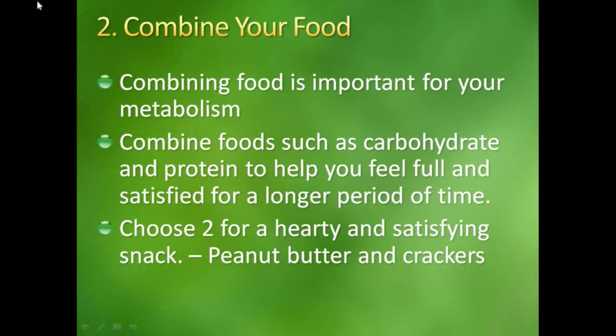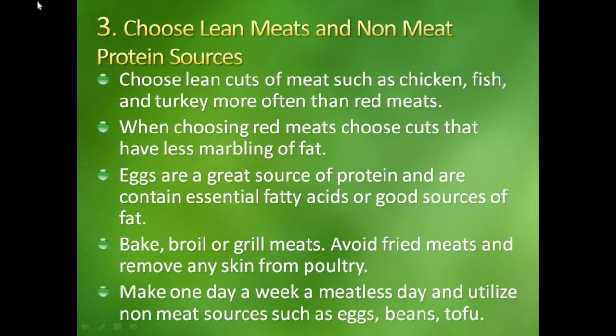That's the problem. Okay, you want to choose lean meats and non-meat protein sources. You know, chicken, fish, and turkey, of course, are going to be your lean meats, and you want to choose those more often. It is okay to eat red meats, just don't choose them as often. When you do eat red meats, you want to choose a lean cut.